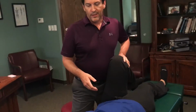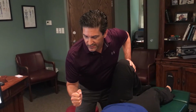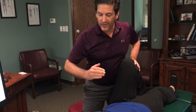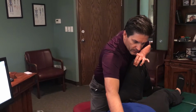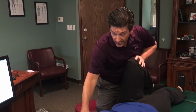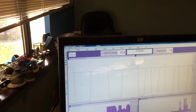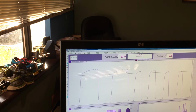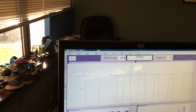Let's go ahead, and I want you to just take a very gentle breath. I just want you to move air. I don't want you to hold your breath. I want you just to move air. So we'll just have you take a very gentle breath in and then let the air out and meet my pressure. Okay, very well done. Okay, and we're going to go here, gentle breath in, let the air out. Just move the air. Don't drop, yeah, there you go, good. A very gentle breath in, meet my pressure. Okay, now a very gentle breath in and meet my pressure.